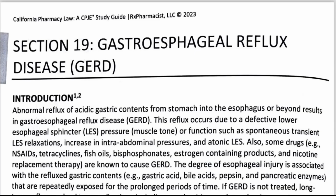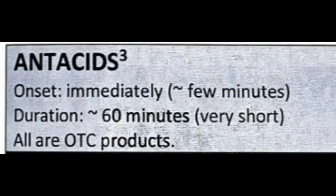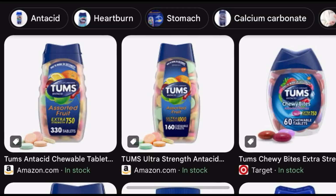For this section, we're going to be going over medications that have an FDA approval for the use in gastroesophageal reflux disease. First, we have antacids. Now, these work by neutralizing gastric acid. The onset of action is actually within minutes, but it only lasts for about an hour. All of these products are going to be available over the counter.